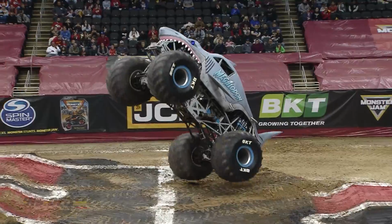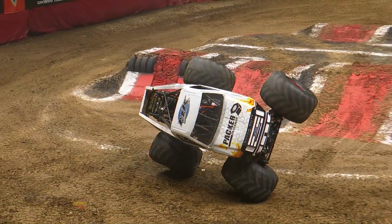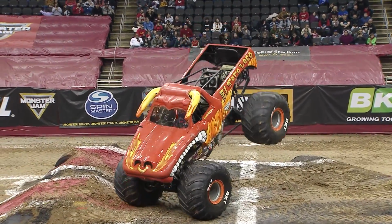And then your final answer on the tracks, yes, we do tweak them. We have shortened ramps to get bigger pop. We've created some corners now to help trucks bicycle or do nose poppers. We're moving the tops of the wheelie bumps, the popper bumps, to help aid the drivers wherever they're at to put on the best show for the fans.